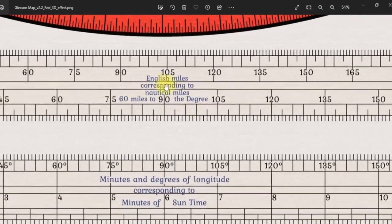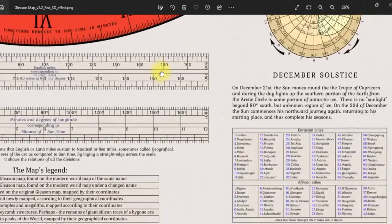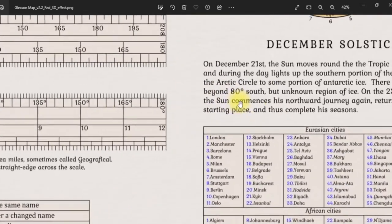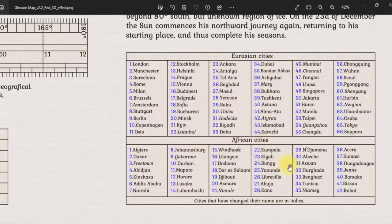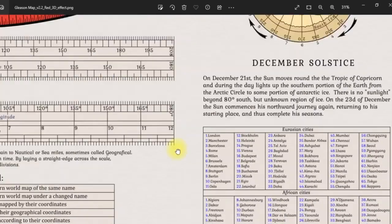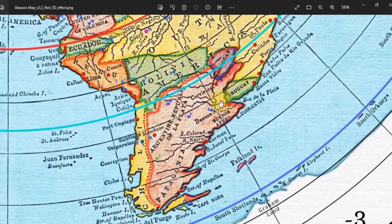English miles correspond to nautical miles, 60 miles to the degree. Okay, this is how new. On December solstice, you have Eurasian cities and you have African cities. So he really did an amazing job. So let's look here. This is the Tropic of Capricorn, the equator, he made in a different color.